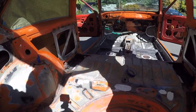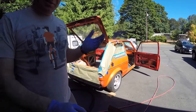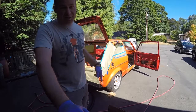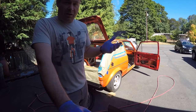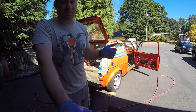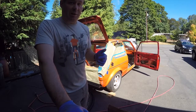I could literally spend hours and hours and hours with an air gun, chasing stuff around the inside. It's way quicker to grab a shop vac, knock everything out of the nooks and crannies, get all the dust out, and then suck it up with a shop vac, hit it with air again, see how much more crap you knock up. Hit it with a shop vac one more time and then start wiping down.